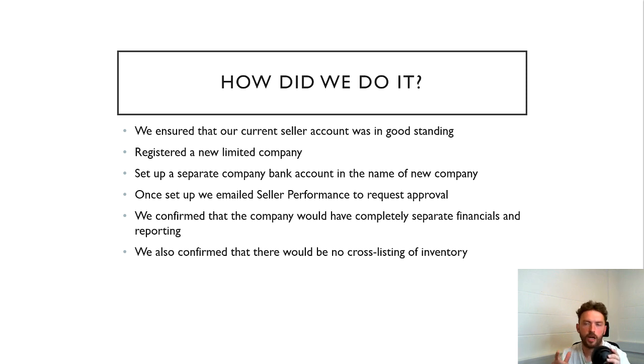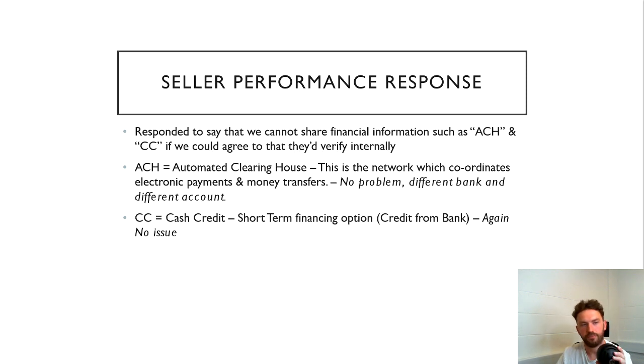Amazon don't want people opening multiple seller accounts, selling the same products or trying to dominate a particular niche, because it's anti-competition. No one wants that, and it's a tactic. It's not a legitimate reason.